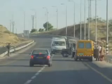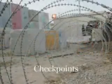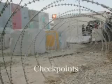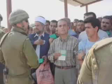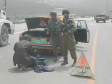And this is called a checkpoint. And checkpoints are a major institution in the occupation. They are essentially barriers manned by soldiers or border police that are used to control Palestinian pedestrian or vehicular movement. And the idea behind a checkpoint is more or less what you might experience at a border crossing, where you go, you stand in line, you show your ID, you answer a couple of questions, maybe open up your bag.